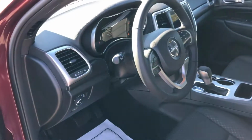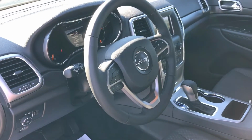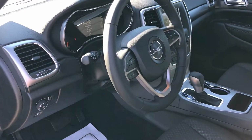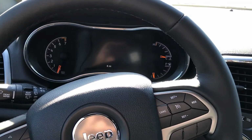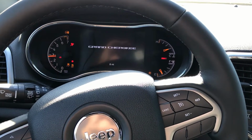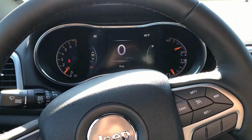As you can see, very nicely appointed interior, automatic headlights. You got a lot of controls on the steering wheel for cruise control. You also have audio controls on the back side of the steering wheel. This vehicle is equipped with the push button start. So you just have to have your foot on the brake and you hit the start button as long as the key is in the vehicle. Tells you what kind of vehicle you're driving there as it pops up.